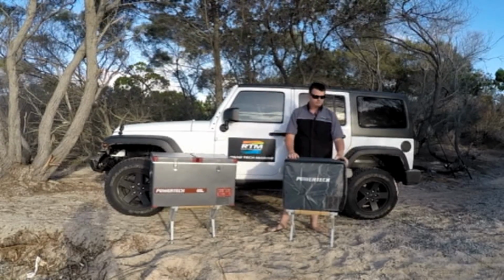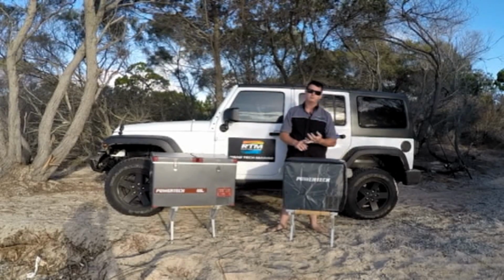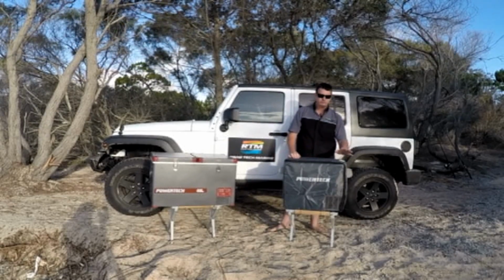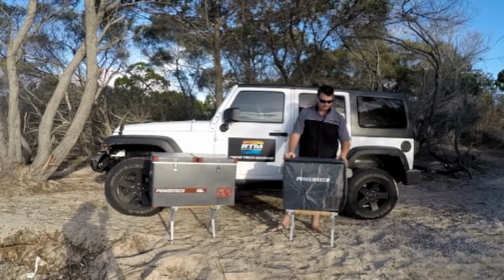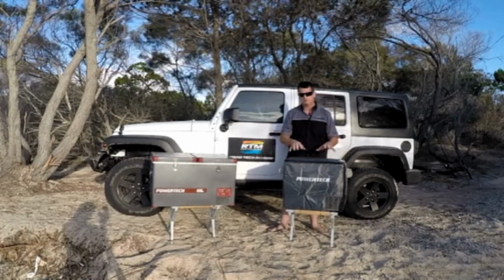Another thing with these guys as well, unique in the fact that they not only run on 12 volt, but they run on 24 volt and also plug in the wall 240. They have a battery safe setting on them, so they're not going to drain your car. And the insulation in these guys is 100%. These fridges work really, really well.